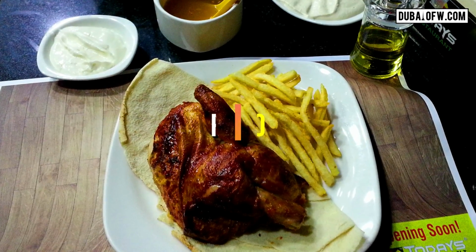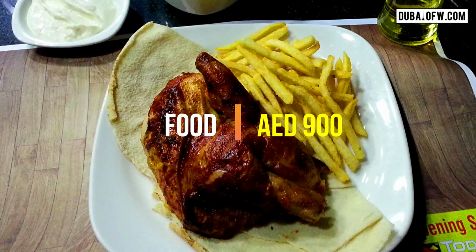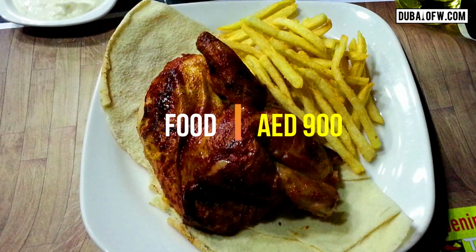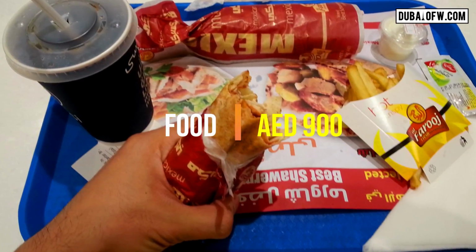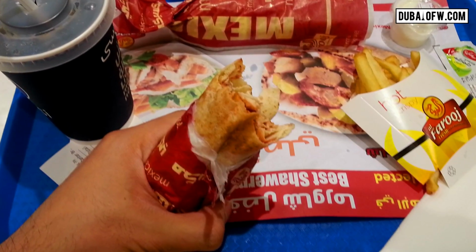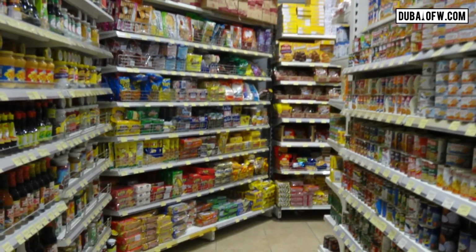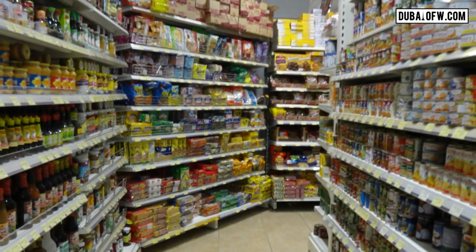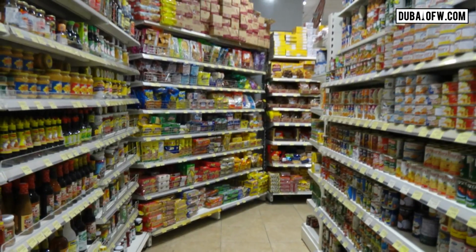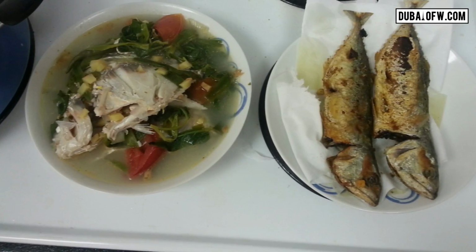Next basic need is food. The average cost of food is around 900 dirhams per month. This is based on a computation of 15 dirhams average for a budget meal where you eat 2 times a day. You will definitely spend more if you eat in restaurants, in malls, or when you eat outside. But as we are talking about the basic expenses only, this 900 dirhams is already a modest figure.